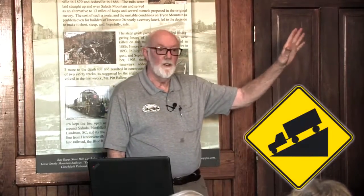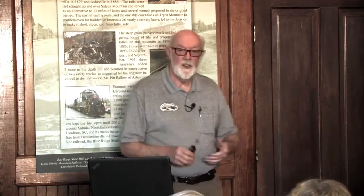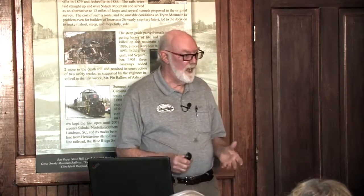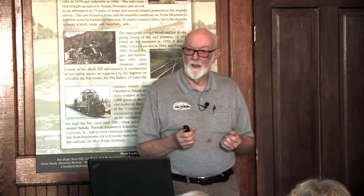That's a 5% grade. When you get out here on I-26, you know, you got that long grade and there's a big sign there, caution 7% grade. You see how steep that is? Well, this is slightly less than that, and picture getting hundreds and hundreds of tons of train up and down a hill like that. An automobile is not so much of a project. You're talking about 3,000 or 4,000 pounds, okay?